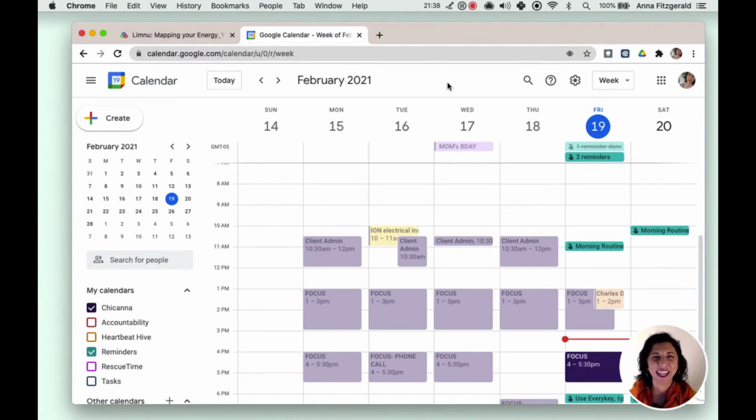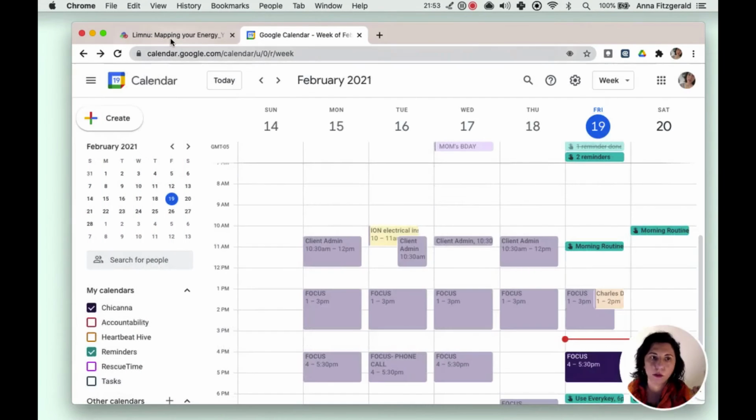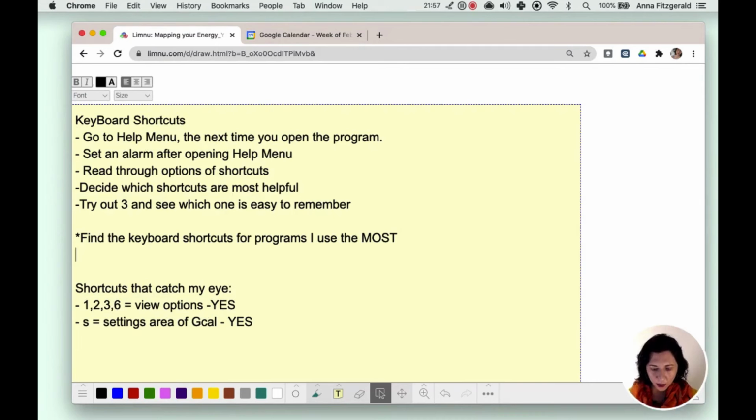Cool. Let's try the T one more time, just in case I didn't do it right. No, it doesn't work. All right, so what was it? It was question mark to bring up the shortcuts. That's kind of cool. As I progress and get used to these first ones, then I know to bring it back up, I just do the question mark. So I'm going to mark that here. Question mark equals brings up shortcuts.